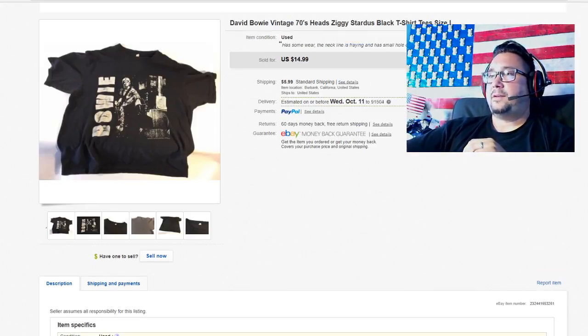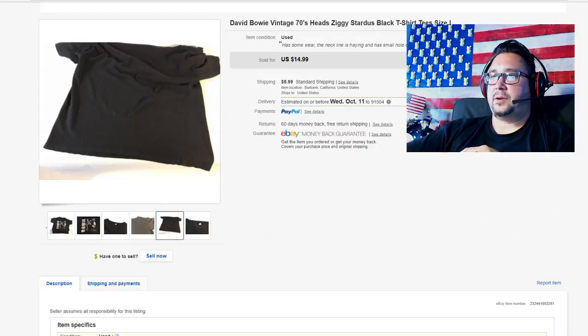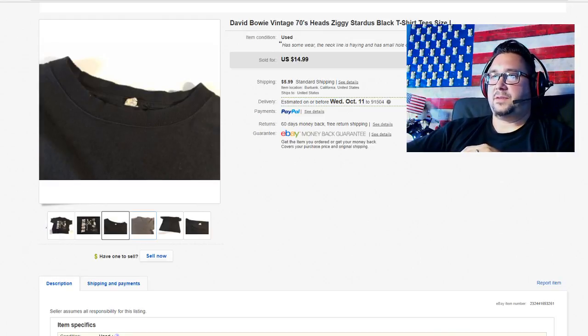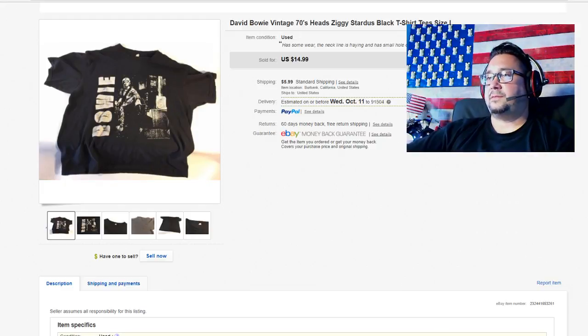Next up, we have this David Bowie shirt. I paid $1 for this, and it was super beat up. I'm surprised someone bought this, but I guess there's a whole style of people that love to wear music shirts. David Bowie just passed away last year, I think, and this was an older shirt, but there's a lot of people that wear this kind of stuff, and even though it's all beat up and chewed up, people still love it. I think I took a best offer for 11 something plus $5.99 shipping. Not a bad flip for $1.